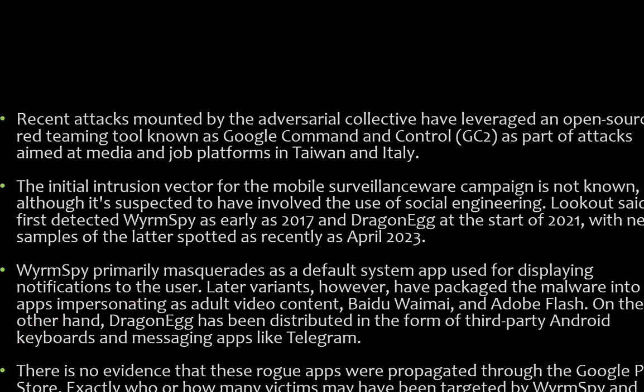Let me take my pen for the explanation. It is also written that the spyware primarily masquerades as a default system app, and it usually installs itself as mobile applications. Two kinds of spyware are installed, one is WyrmSpy and the other is DragonEgg. Through these, they use an advanced tool, the Google Command and Control server, GC2. This is involved in this cyber attack, where the primary purpose is to gain financial assets.